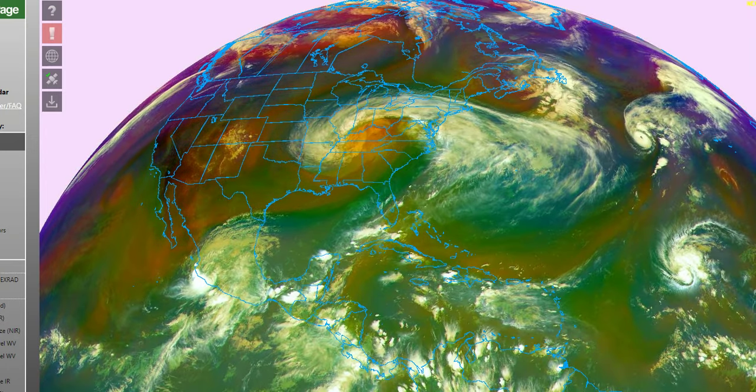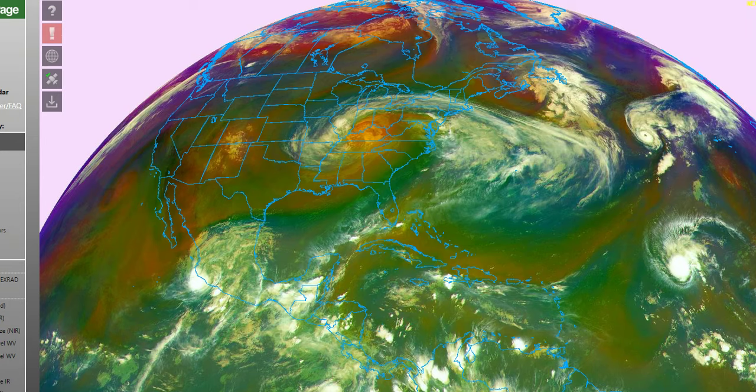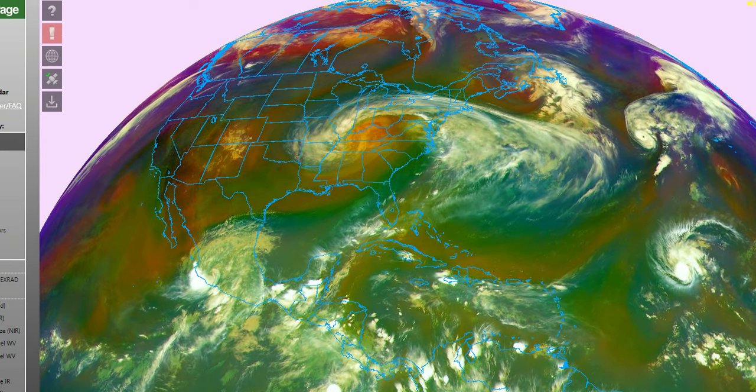Towns in the southeastern United States are being wiped off the map due to flooding from Hurricane Helene.